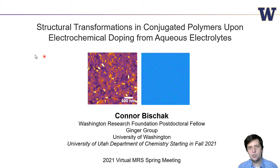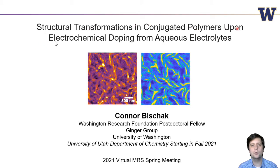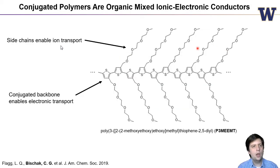And today I'm going to be sharing some of my postdoctoral work on structural transformations in conjugated polymers upon electrochemical doping from aqueous electrolytes. So that we're all on the same page, the types of materials that I'm going to be talking about today are called organic mixed ionic electronic conductors. These are typically conjugated polymers that have side chains that enable ion transport, like these ethylene glycol-based side chains here, and a conjugated backbone that enables electronic transport, like this polythiophene here.